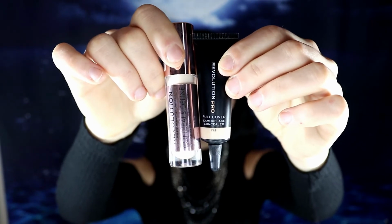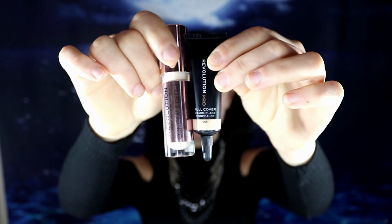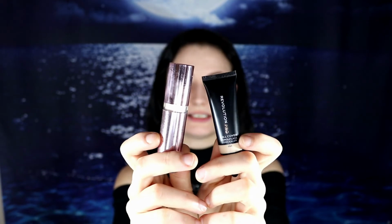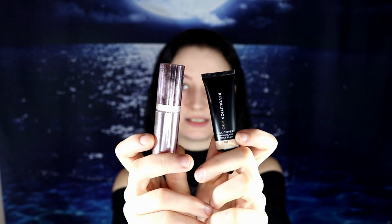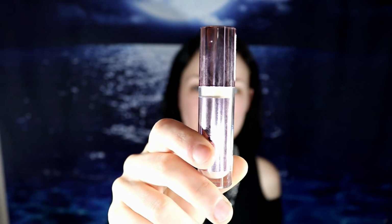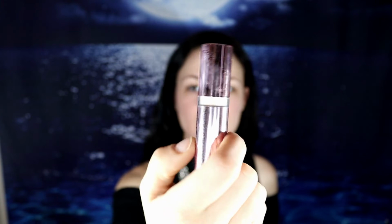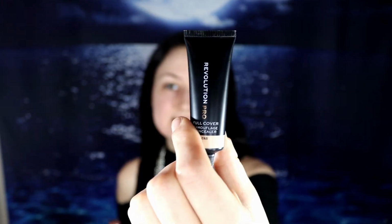The Conceal and Define one has an expiry date of 12 months and the Revolution Pro one has an expiry date of 6 months. Both concealers claim to be full coverage concealers. Once again, you get more product in the Revolution Pro one than in the Conceal and Define one. The same applies to the concealer as to the foundations. You get the fancy packaging, of course, which is really nice, high-end looking with the rose gold sheen to it. It is really pretty to look at. And the Revolution Pro one comes only in standard cheap drugstore packaging.